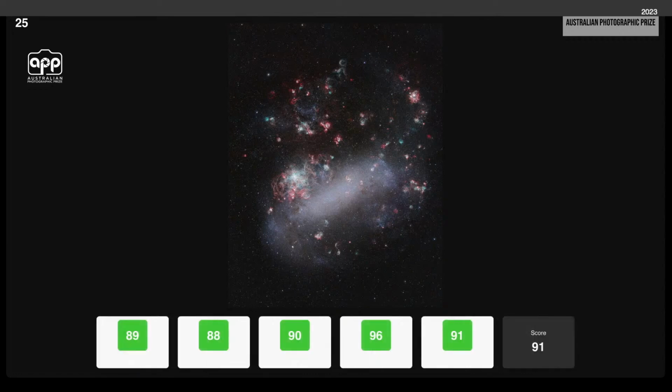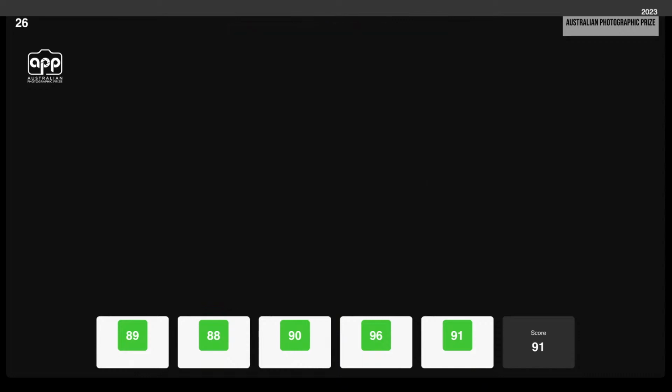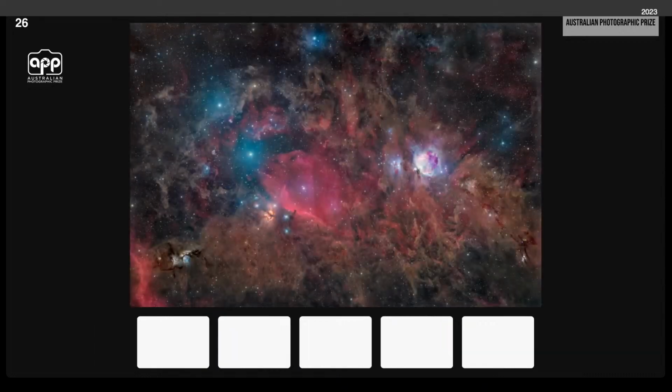It's a wide field image around Orion's belt. It's taken with a 200mm lens, using an ASI 6200MC camera and dual band narrowband filters. We're looking at 25.5 hours of RGB and 10.5 hours of HO for this wide field image. The image score is 88.